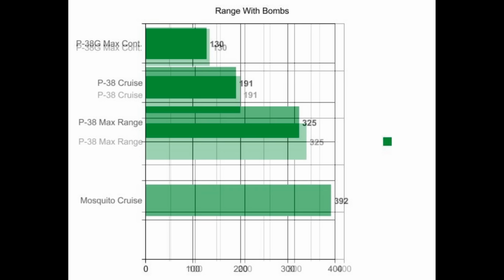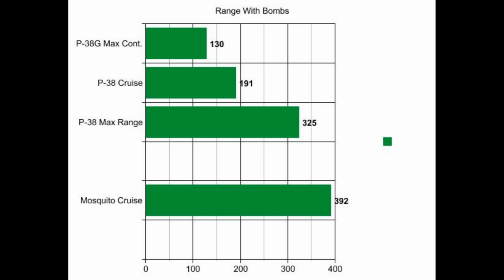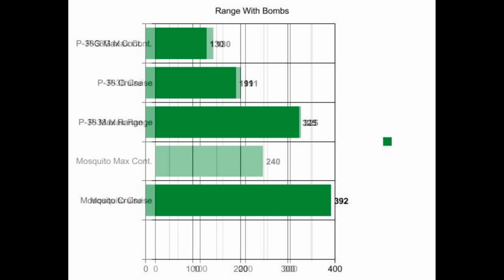Let's add in the range of the Mosquito with a 1,000-pound bomb load, so half the P-38's load in this case. The Mosquito manual does not have the same amount of data and detail that we find in the Lightning manual. It only gives data for one cruise speed on the deck, which is 221 miles per hour. The Mosquito FB6 normally holds 452 imperial gallons of fuel internally, that's 543 US gallons, far more than the P-38G. Thus, at 221 miles per hour on the deck, this plane can range out 392 miles. At the plane's maximum speed of 305 miles per hour down low, range is obviously a lot less, but it can take that load to a target 240 miles away.